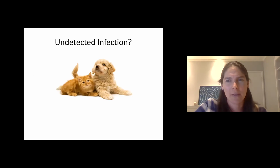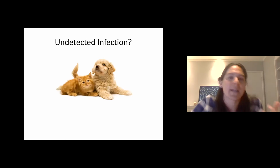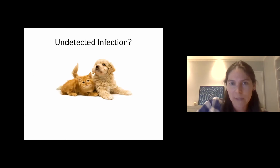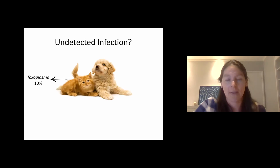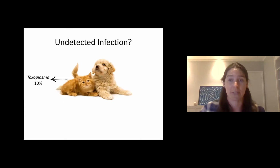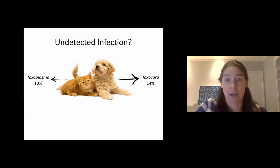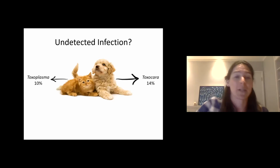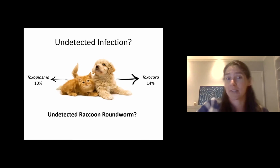But could there be undetected infection out there? What if all these diagnosed cases are the tip of the iceberg? This is a reasonable question to ask because it turns out that about 10% of us have antibodies to Toxoplasma, the cat parasite of crazy cat lady fame, and 14% of us have antibodies to Toxocara, which is a dog nematode that's fairly closely related to Baylisascaris. So what if some of us are also infected with raccoon roundworm and we don't know about it?